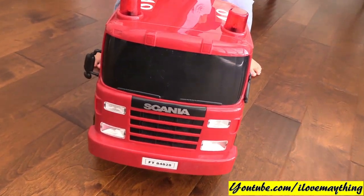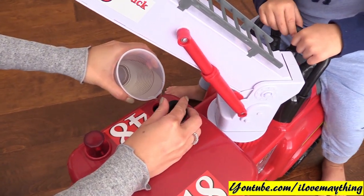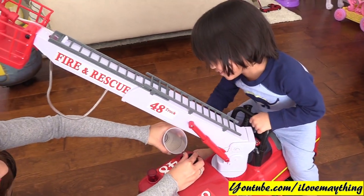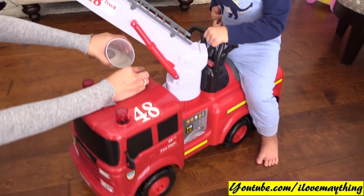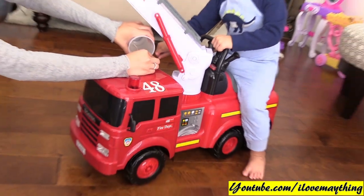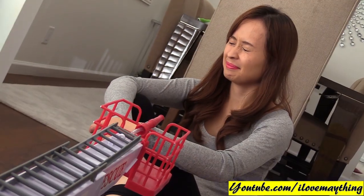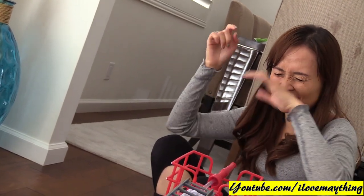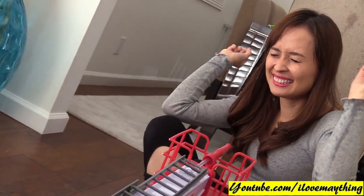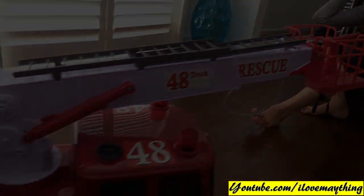Scania fire truck. Nice, Marksman. Okay, one more cup of water. Yeah, happy, Marksman. Okay, let's try it. Here we go. Mommy's not on fire anymore. There's no more fire. Thank you, Mr. Fire Truck.